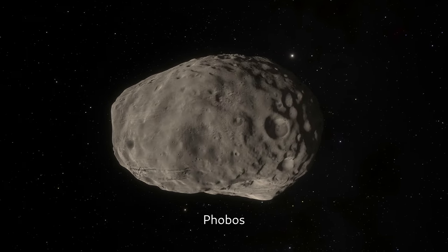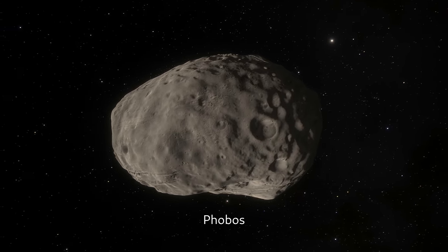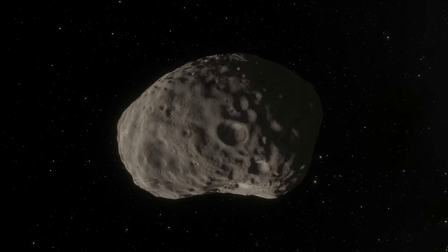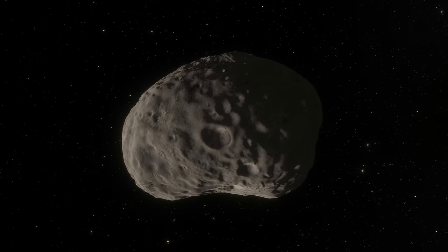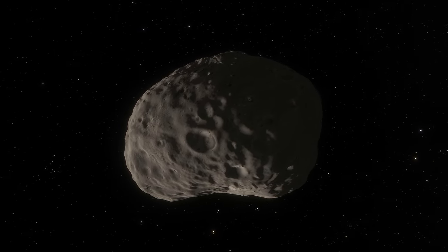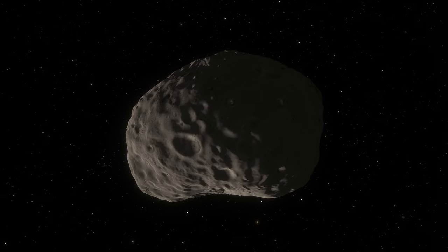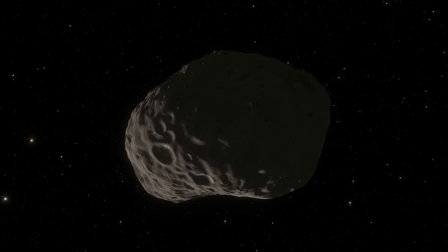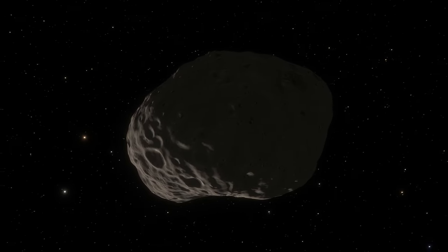Mars has two moons, Phobos and Deimos. Due to their size and irregular shapes, they are both believed to be captured asteroids.